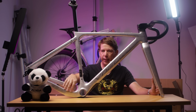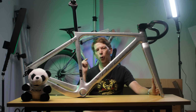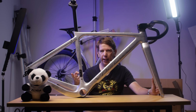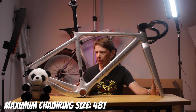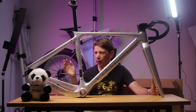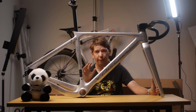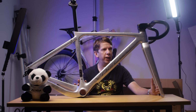If you look down here, you've got like the dropped chainstay thing going on, and that's basically the secret that lets you have big tires and big chain rings. Chain ring size slips my mind. I'll put it down below for you to check. But yeah, so far, having not ridden it, the geometry seems super well thought out, and yeah, even a frame this small can put big tires and big chain rings on, so I'm pumped to try it out.